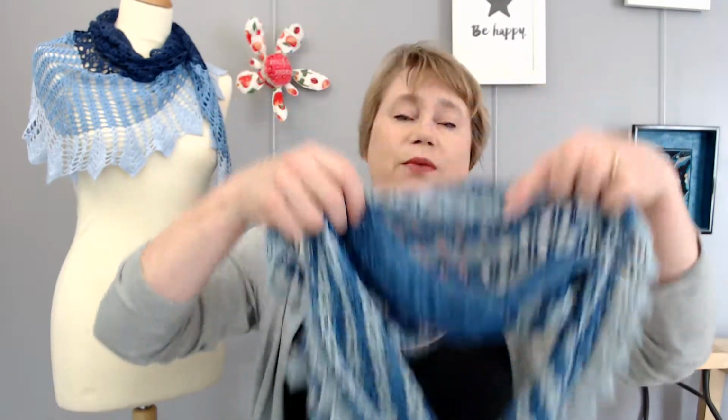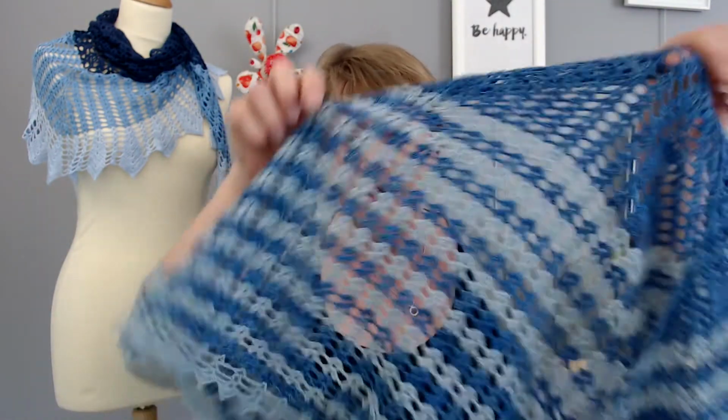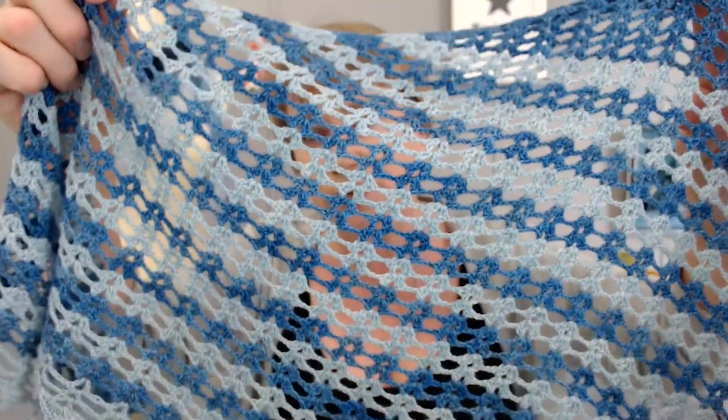So I'm going to show you this, what I have around the neck, so you can appreciate the beauty of it all. So this one is crocheted in my London laceweight yarn. This is the bamboo laceweight, more about the yarn later. So here you can really see the stitch pattern in the center of the shawl. And this is actually the same stitch pattern in both shawls.